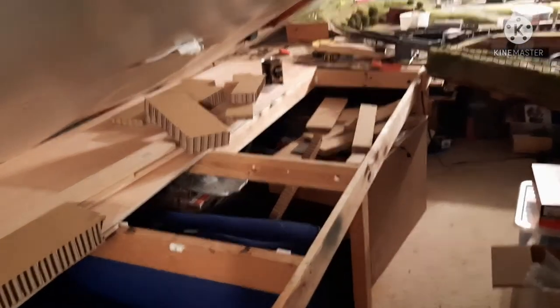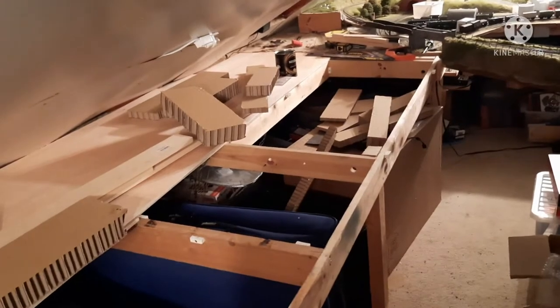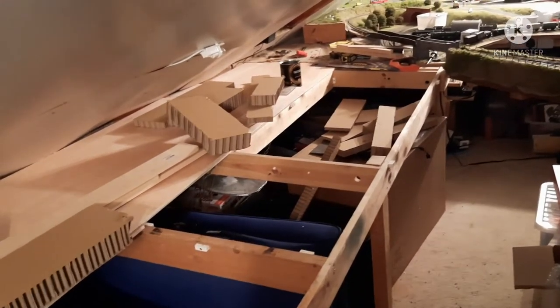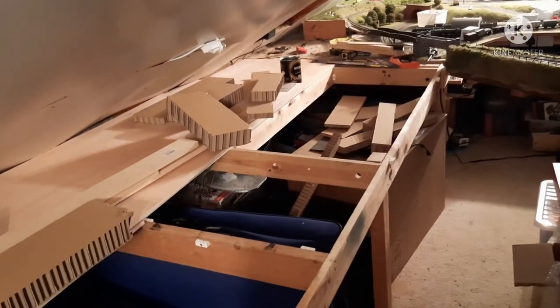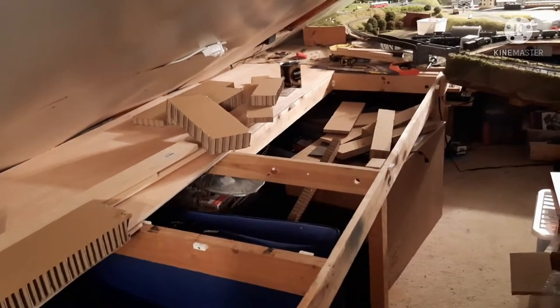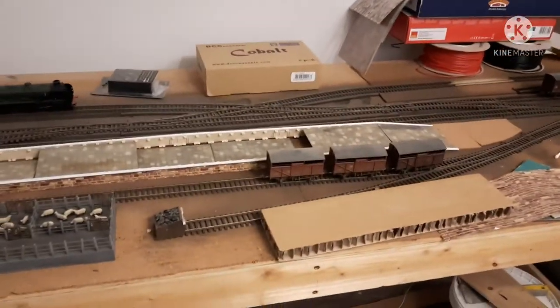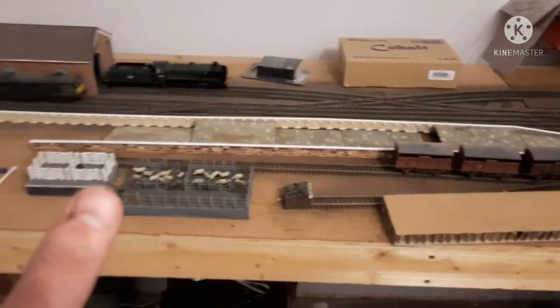What we're going to do now, we'll have a look at the portable layout and see the progress being made on that. And I can say there's been more progress made on that than up here. So let's take a look. So here we are. This is the portable layout. I haven't got a name for this yet, so we'll just call it the portable layout for now.